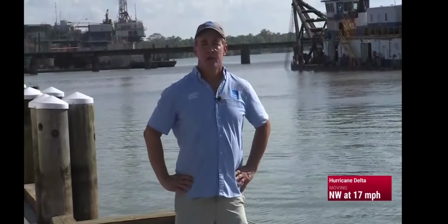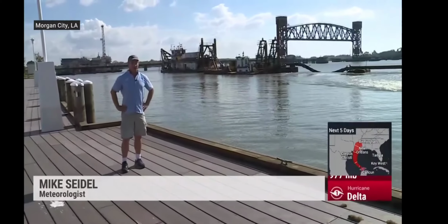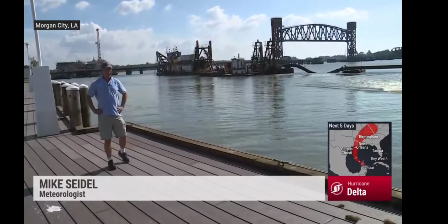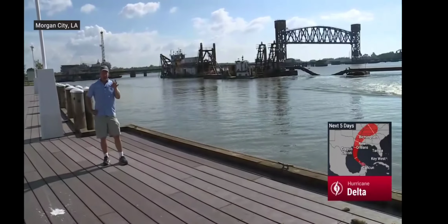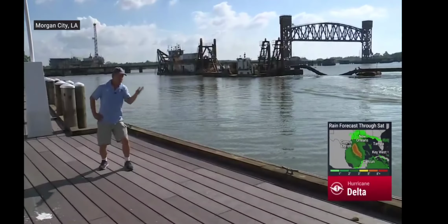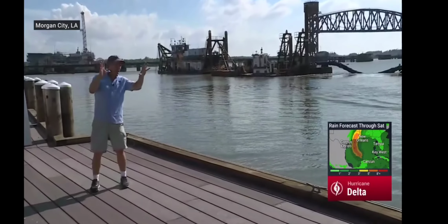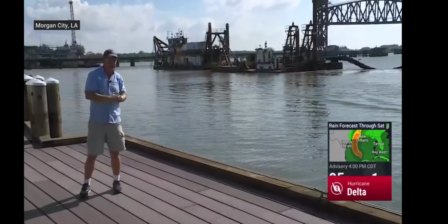Alex? Well, city officials began closing the seawalls today in Morgan City, Louisiana. That's where we find our own Mike Seidel. This is the Atchafalaya River here in Morgan City, Louisiana, and it is going to come up from that surge forecast. Delta making its approach and landfalling likely south and west of here sometime later Friday. The water comes up. Now, they are dredging the river.